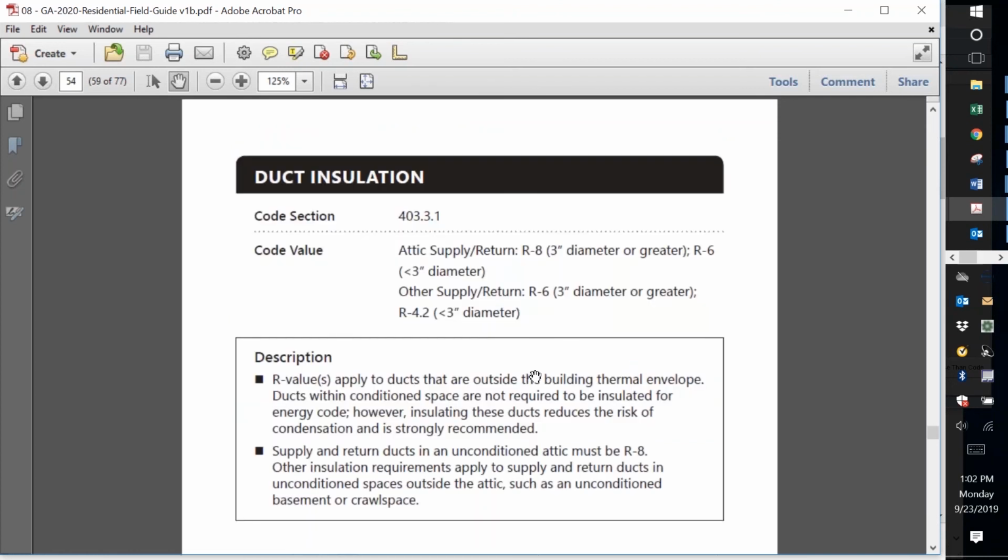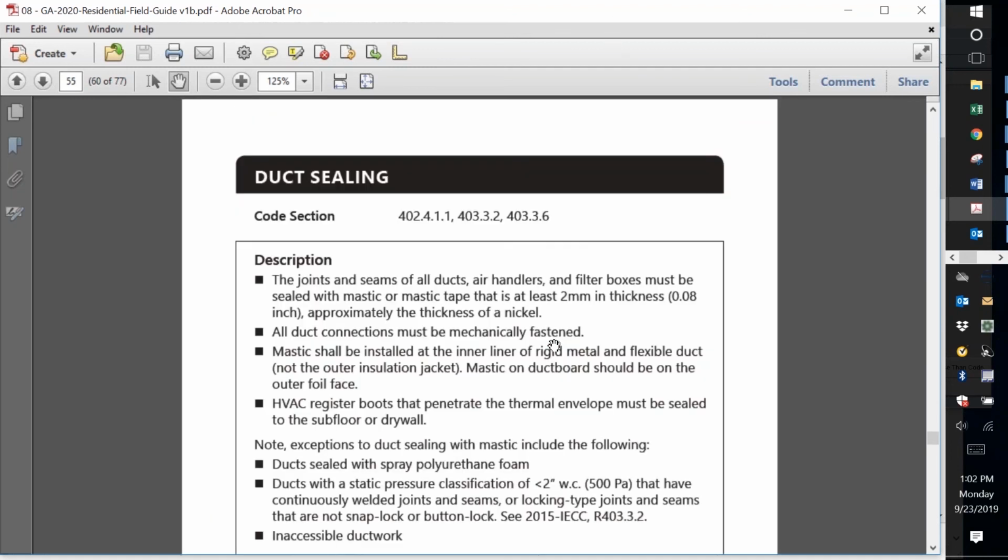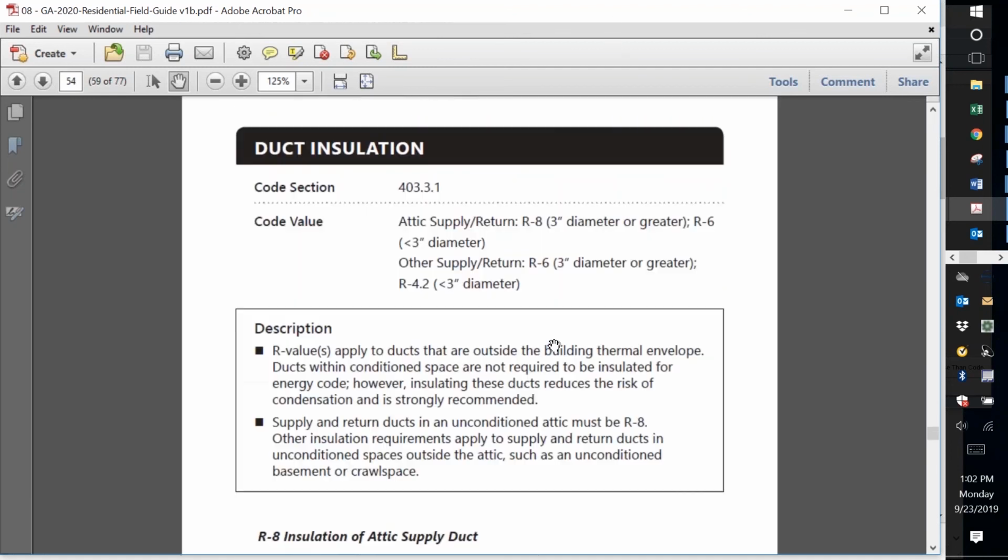Really no change on duct insulation. R8 if it's in an attic, R6 if it's in an unconditioned crawl space. That's probably the big takeaway there. Technically it's R0 if the ducts are inside the envelope. I don't know that I agree with that because you could have sweating on the ducts, but that's what the code says.